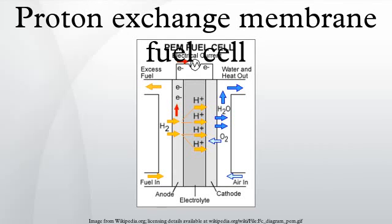Proton exchange membrane fuel cells, also known as polymer electrolyte membrane fuel cells, are a type of fuel cell being developed for transport applications as well as for stationary fuel cell applications and portable fuel cell applications. Their distinguishing features include lower temperature and pressure ranges and a special polymer electrolyte membrane.